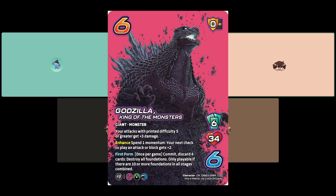I still think Godzilla has a place in the current meta. I still think Godzilla is good, especially with the AOT sets, just giving him more 5 div plus attacks to play with. Someone's going to sit across from a Godzilla and still be like, oh well, I just hope that they don't have the nuts to just blow me up on their second turn.